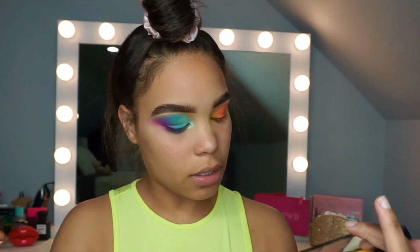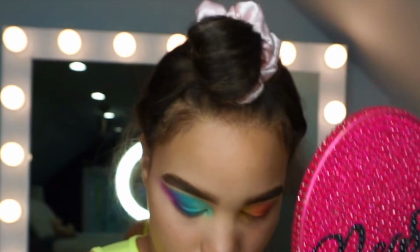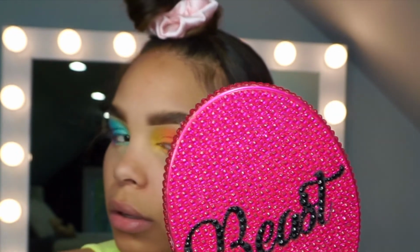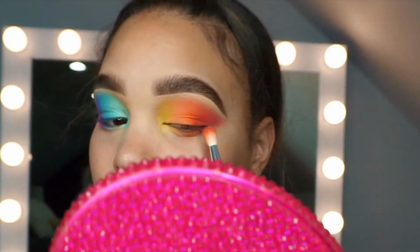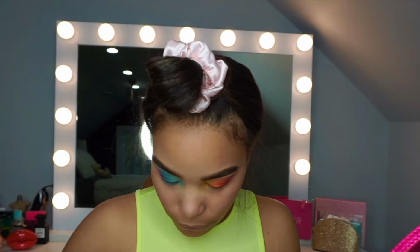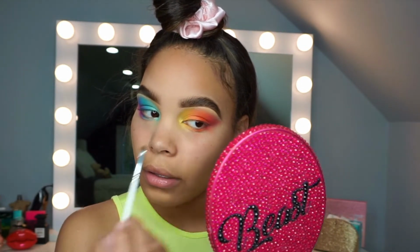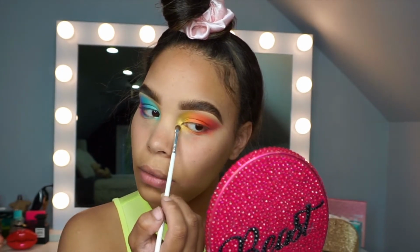Now that I've done that, I'm going to take the shade Inferno to this outer corner and bringing it out. So bringing it from the bottom upward. So pretty, look at that. We're already done with this eye. So for my inner corner, I'm gonna go back in with Fair Play that we used in our inner corner on this eye. I'm gonna apply it first, right over Keen, and right away this already gave us a really pretty minty yellow.